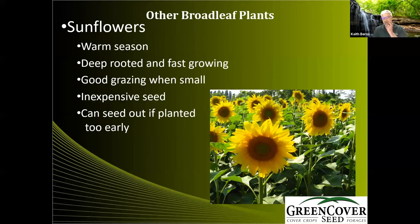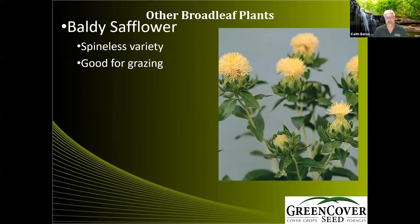We like sunflowers a lot as well. Deep rooted, fast growing. They're actually pretty good grazing when they're small. And then if you can get those things to form a head and make some seed, they're really good for winter stockpile grazing because the cattle will eat all those heads and they'll do really well on those high oil seeds. Safflower is a little bit the same way. The seeds in a safflower have high oil content as well.